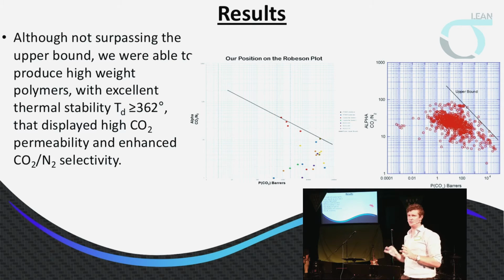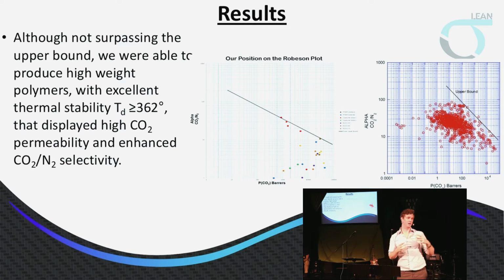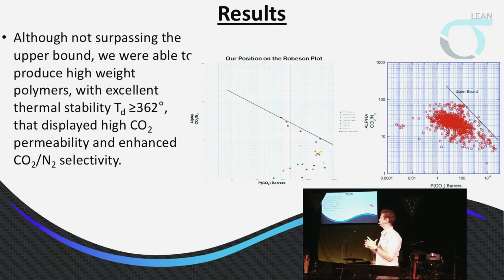You can actually see on the left-hand side the most recent version of the bound. We come very, very close to it. On the right-hand side, you can see all of the different polymers that have been created before ours that were initially trying to hit that same area. The four red points that you can see in the very center picture are our polymer films that we were creating.